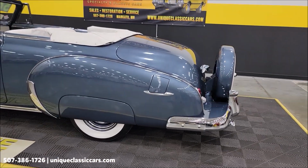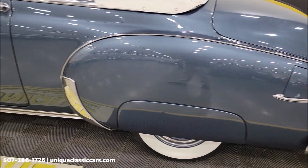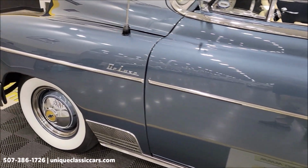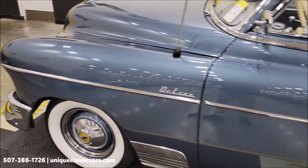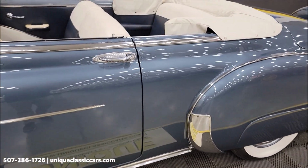Let's take a look down the driver's side. Not really noticed any major nicks, dings, or scratches. You may have a very small touch-up spot here where there's maybe been a little tiny rock chip, but overall, have not noticed much on this car at all. You can see the bright work. Also shows well.